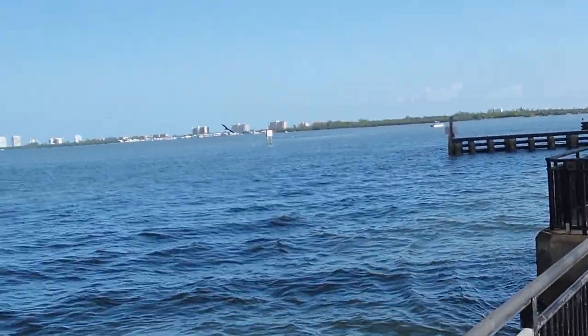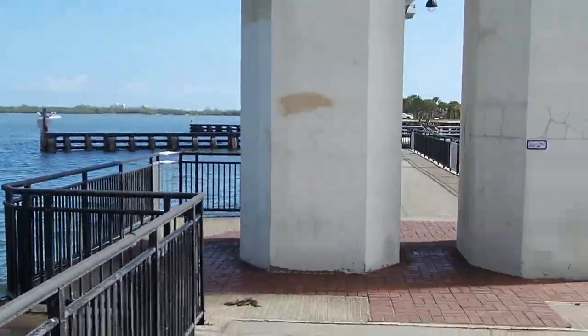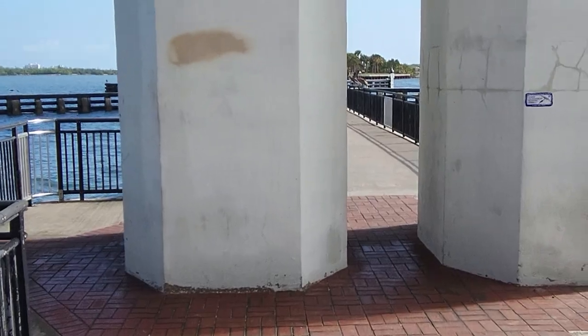Oh, we're gonna miss. Oh, here we go. Here comes the boat going through. See if we can catch them going through. Can you see the pelicans through there?